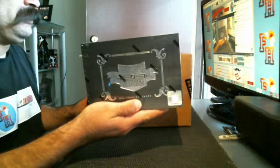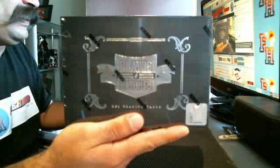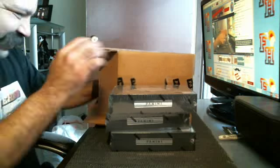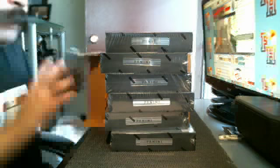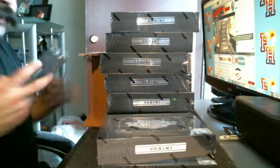There's black boxes. What's up, AG? AG, you have the Bengals in this one. Bengals. 2010 plates and patches. Again, this is 2010 plates and patches, guys.